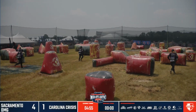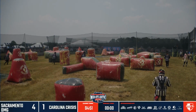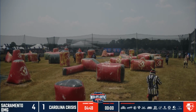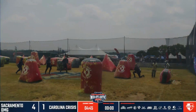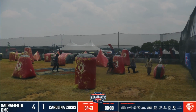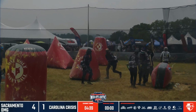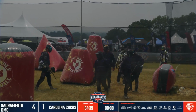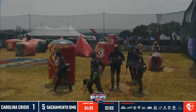Looks like this is interesting. Crisis is standing by their pits. I'm not sure if it's confusion. I don't know if they got a next ball announcement. Yeah, I don't think they realize, they are very confused. So DMG is going to be spotted that point. That's going to put DMG up 5-1.